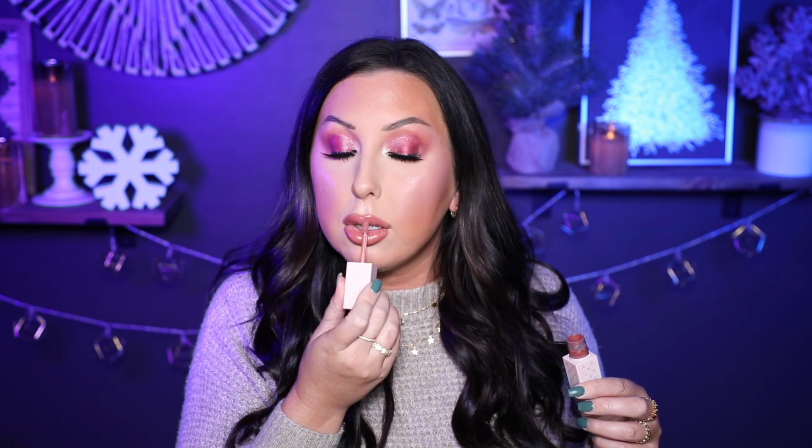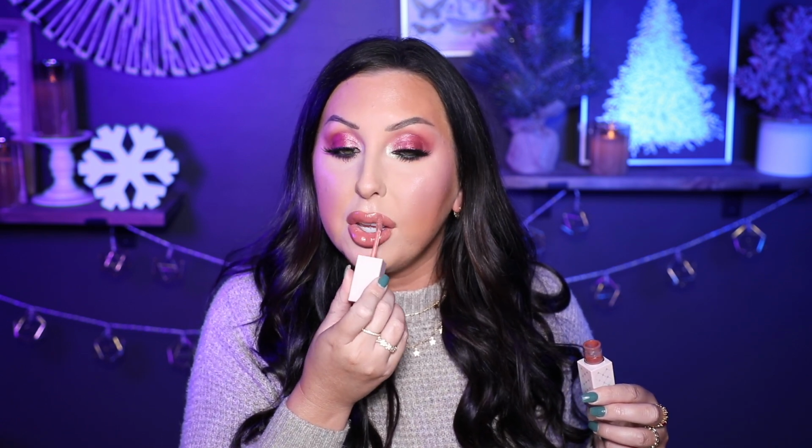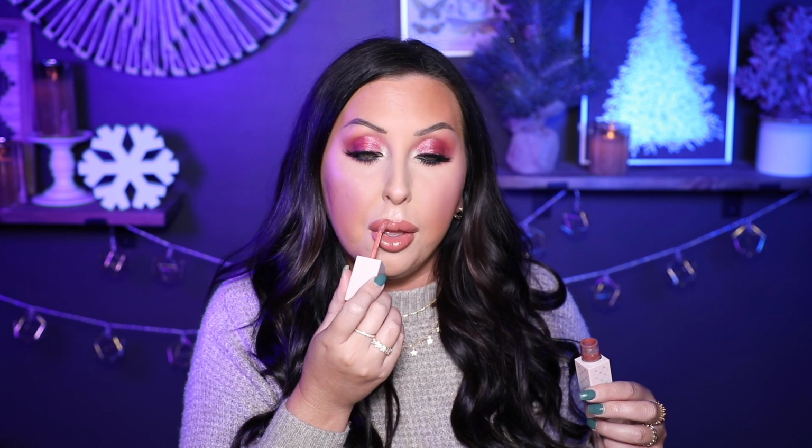Okay, if you are somebody who does not like matte lips, you do not like liquid lipsticks, you're like, keep that away from me, it's too dry, I recommend the lip stains because look at how nice this looks, juicy and beautiful. It's not going to be drying. It wears so beautifully throughout the day.